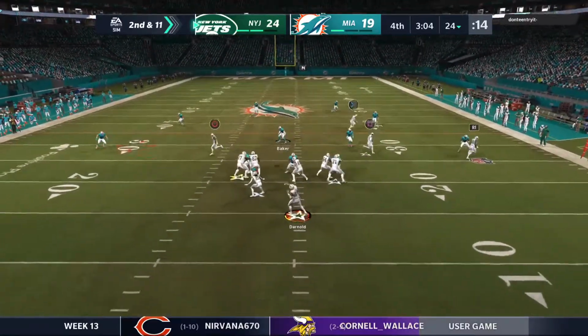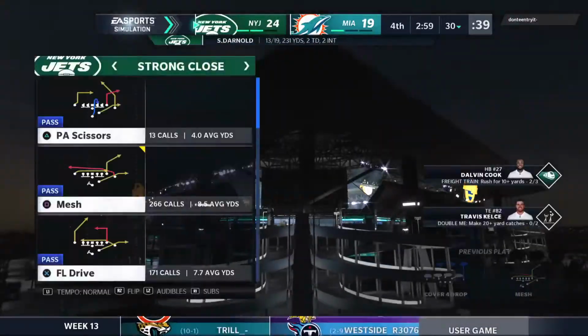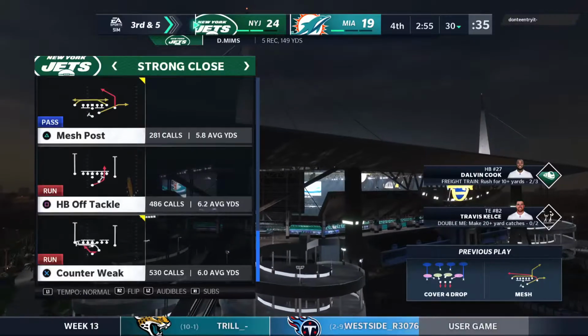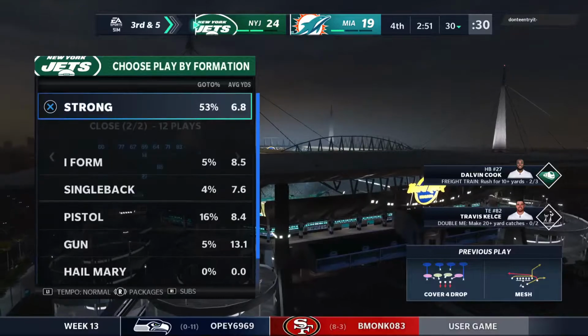On 2nd and 11 now. Darnold. He's got this one completed to Mims. And he'll be brought down on the 30-yard line after a gain of 6. 6 yards is the pickup, and that'll lead to a 3rd down.